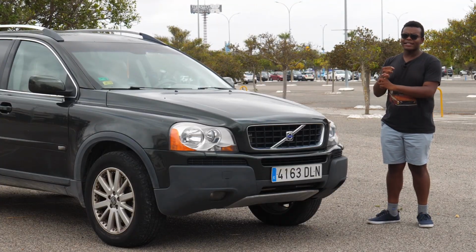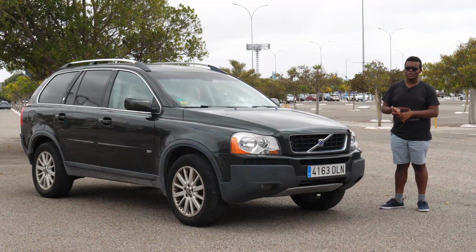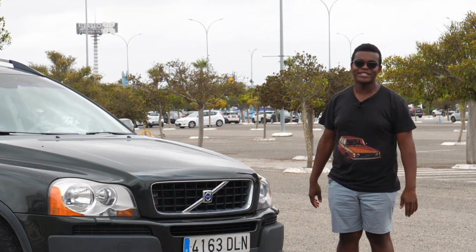The only XC90 I'm looking for now is the XC90 T6. And then I'd like to do the 2.5 again, but you see how it's just so easy to ramble.